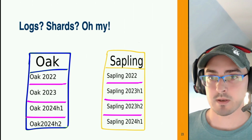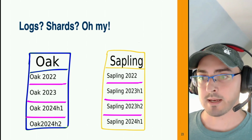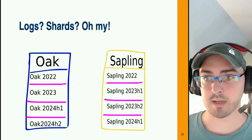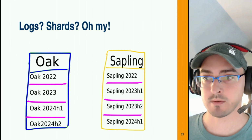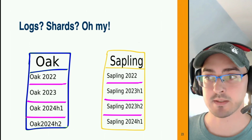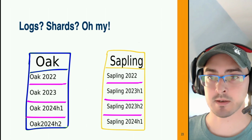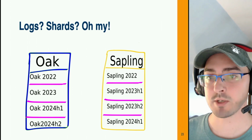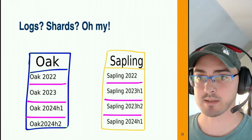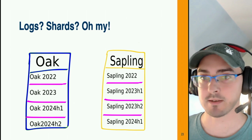And so there's CT logs, and then there's another concept called shards. Each Let's Encrypt certificate transparency log is made up of individual temporal shards, named after a period of time. Each shard is technically a separate and distinct CT log that shares a particular family name, such as Oak, which is our production log, or Sapling, which is our testing log, where we test infrastructure changes and also throw super high volumes at it, trying to get it to break.